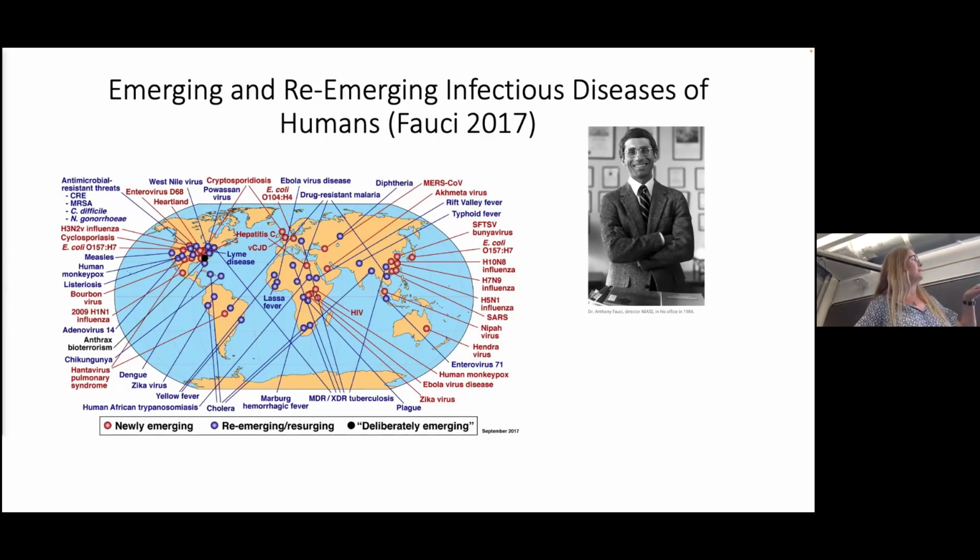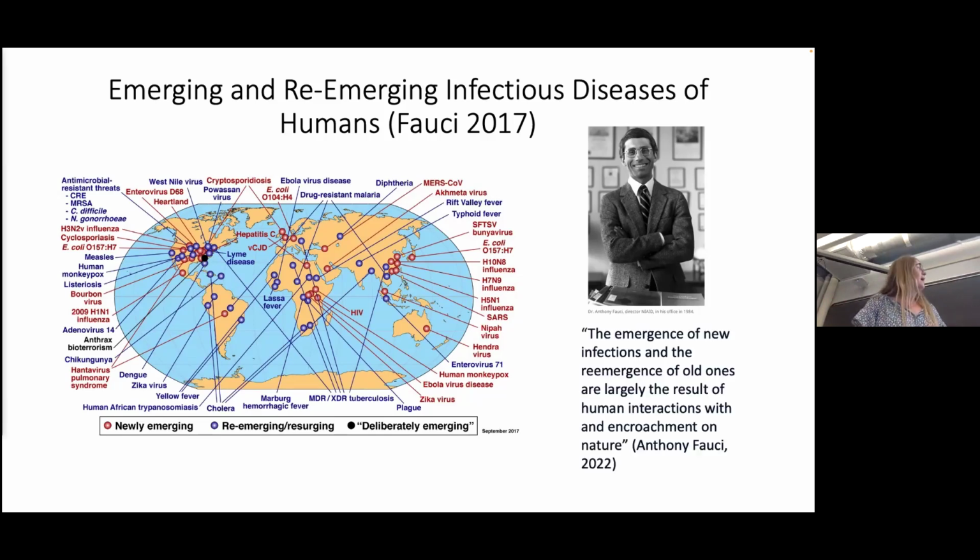Here's a picture of Anthony Fauci in 1984 when he started as director of the National Institute of Allergy and Infectious Diseases. He served that role for 4 decades, and at the end he concluded, the emergence of new infections and the re-emergence of old ones are largely the result of human interactions with and encroachment on nature. So that's how we left it after 4 decades working with human infectious diseases worldwide.